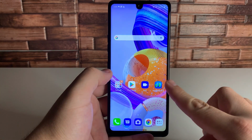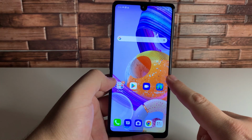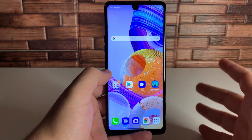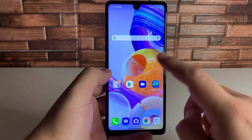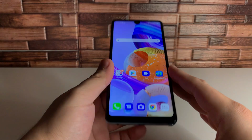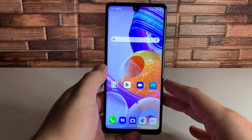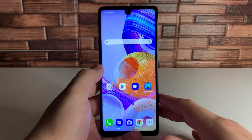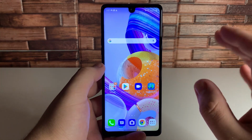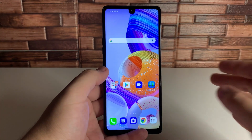And also pointer location. I feel like we should have a pointer location because we've seen that on devices all the way back since the Note 3, Note 4. We've seen the pointer location on the phone, maybe a battery inside of the stylus. Not sure what LG's budget is for this, but I feel like they should have some sort of pointer location or some sort of Bluetooth feature inside the stylus.